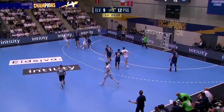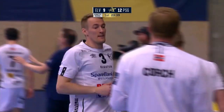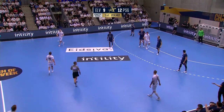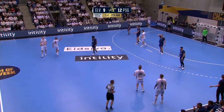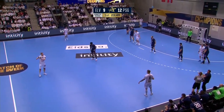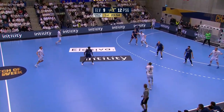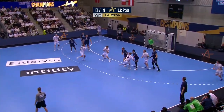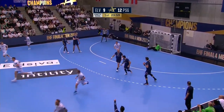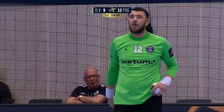Vidovic in the center looks to break through and enjoy his 15 seconds in attack before he makes his way off. Grundahl coming back in. So Elverum managing the pace of the game well since that timeout. Moen. Back to Grundahl, he's broken through. Oh, good save by Jan Jonty. Should have done better than that, and he'll know it as well.